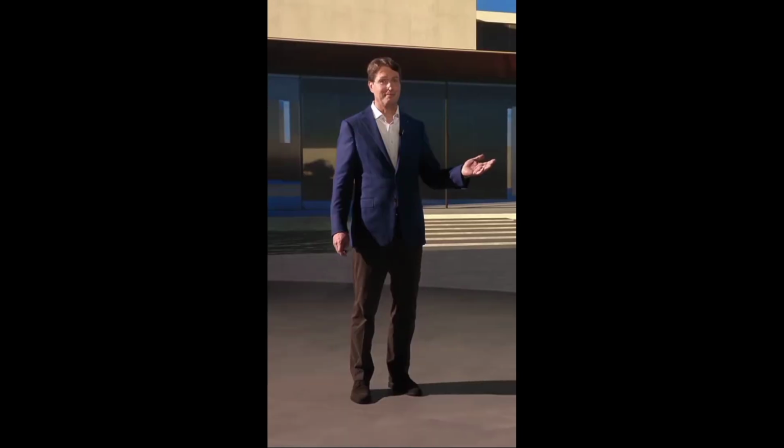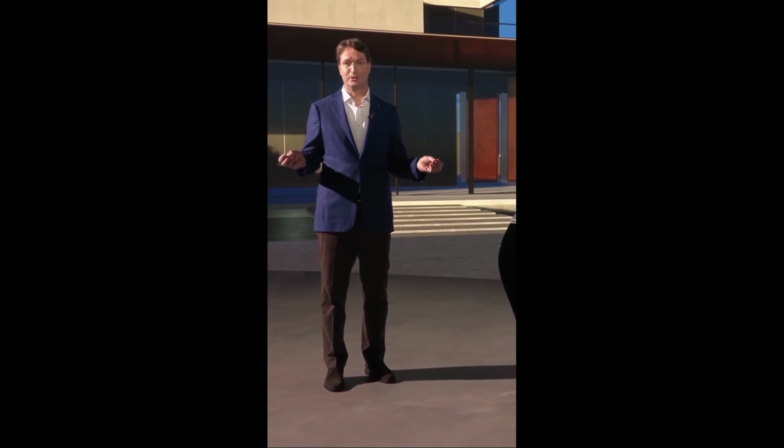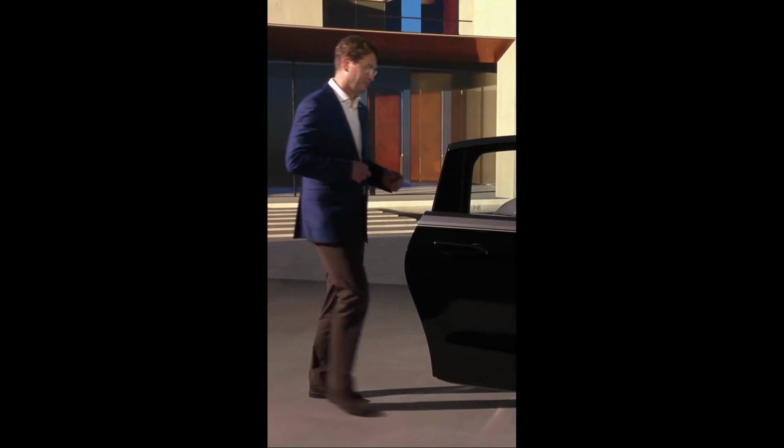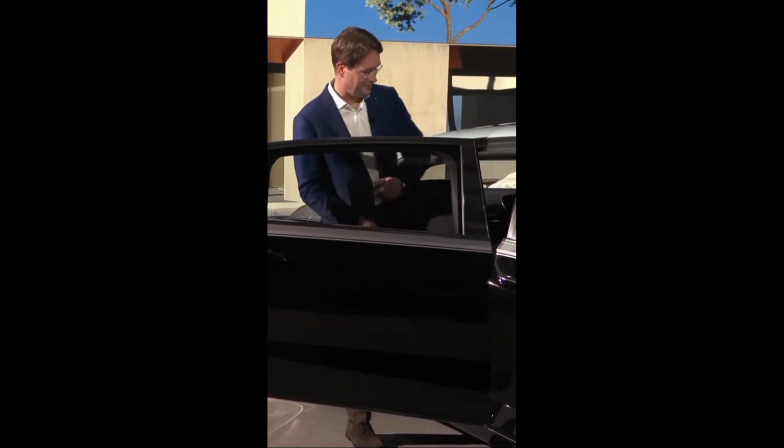That's pretty neat, right? For the first time ever, we've got comfort doors that can open automatically, controlled from the driver's seat or with this key here. Of course, the car makes sure it's safe for other road users before opening its doors. Once inside, you can close them with a simple gesture.